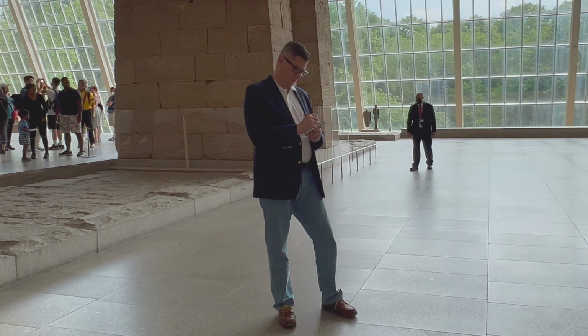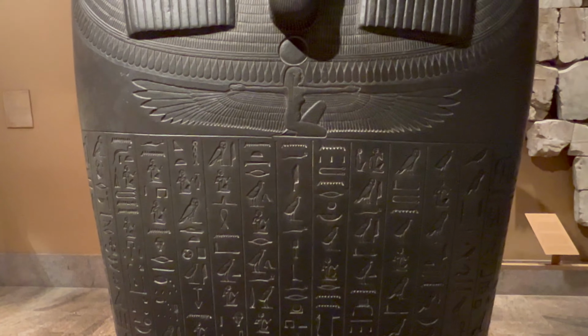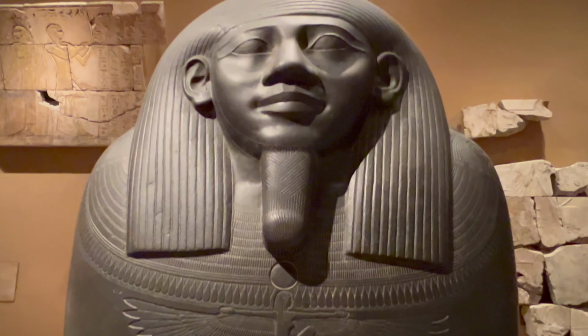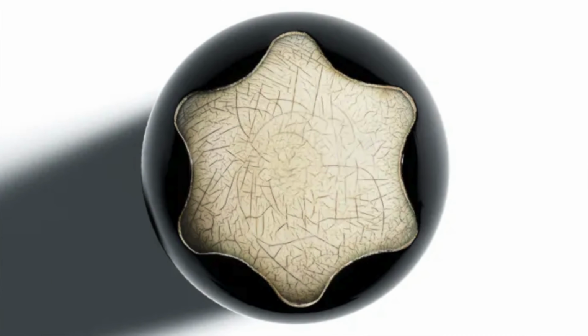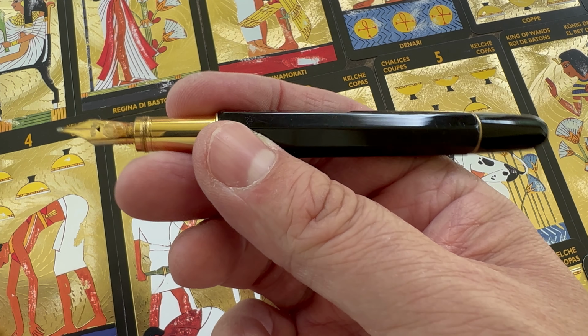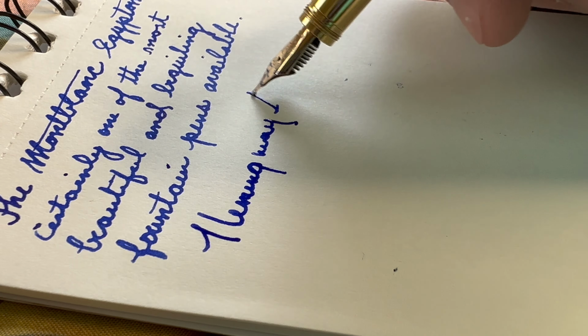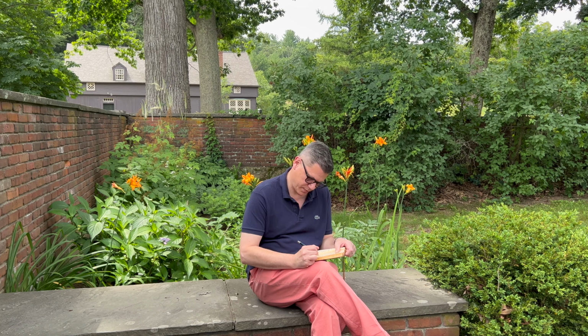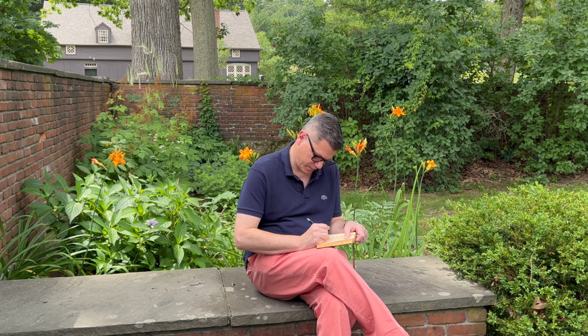I love how elegant it is, how it makes me feel as if I'm connected to 100 years of study of Egyptian history and of all the other associations that go with it, the heritage of Montblanc, and just the way it feels in my hand. It is a true delight that beguiles me every time I use it, and I just welcome an opportunity to bring it out and to journal for long periods.